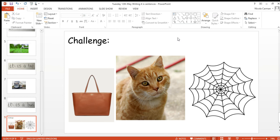Your challenge today is I want you to carry on practicing those sentences, because we have to keep going until we can do those correctly on our own. So I would like you to write three more sentences for these pictures. It is a bag, it is a cat, it is a web, like a spider's web. Okay, that's your challenge, reception. Do that in your books, and then when you finish, take a picture and send it to me or put it on Tapestry. Can't wait to see your work.